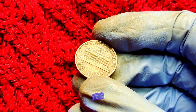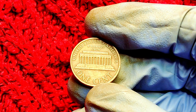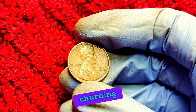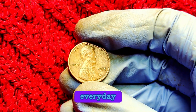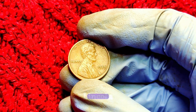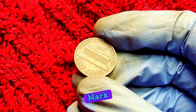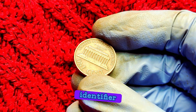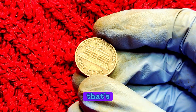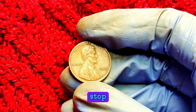Picture this. It's 1979. Gas is cheap by today's standards. Disco still echoes on the radio, and the U.S. Mint is churning out billions of pennies for everyday commerce. Philadelphia alone strikes enormous quantities of Lincoln cents, so many that they don't even bother stamping a mint mark. No letter, no identifier, just Lincoln's portrait, quiet and familiar. And that's where the danger lies. Because when something is everywhere, we stop seeing it.